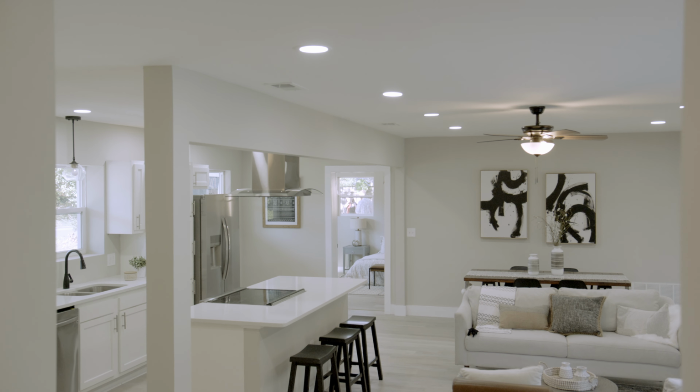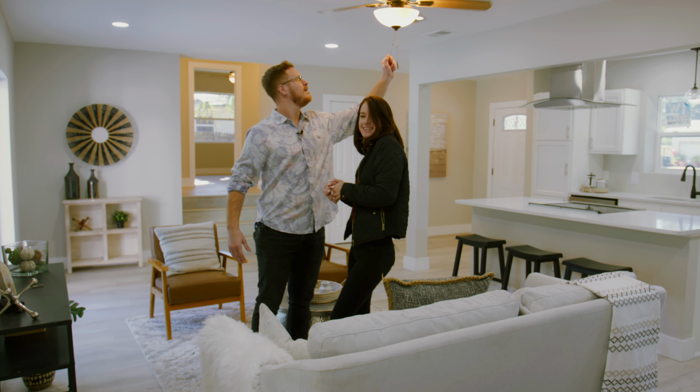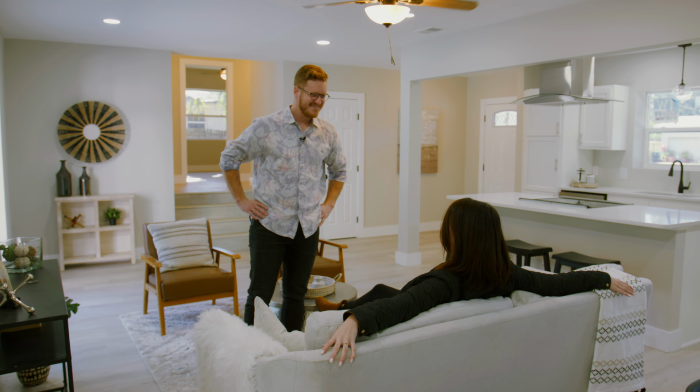Because when people come and tour the place, they can see themselves living here. So cozy. You can see us living here. Huh? Let's move in. I promise I'll take care of it.